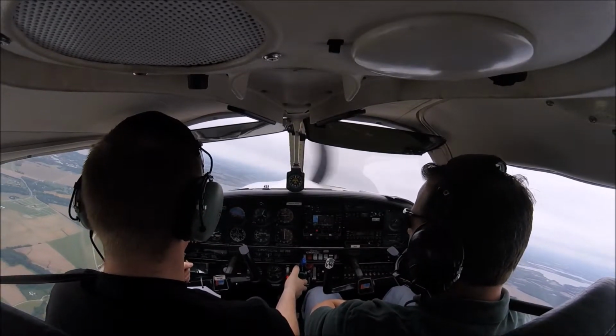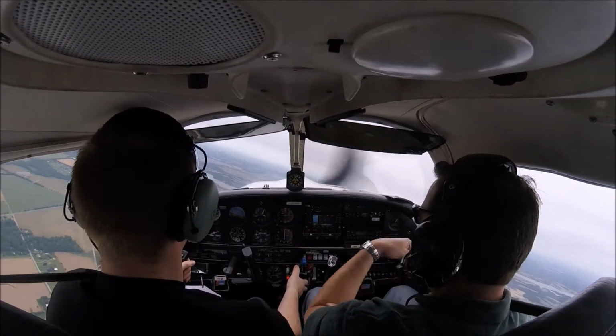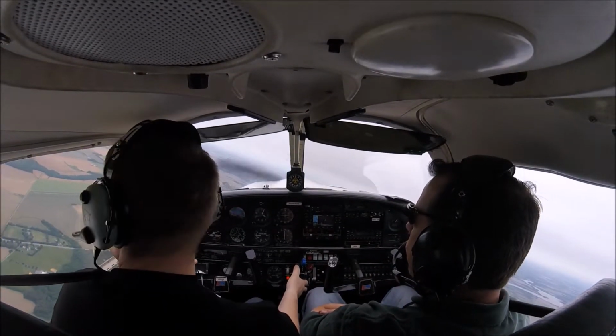Tower, November 32 Sierra Bravo, 10 miles southeast, inbound Quebec. November 32 Sierra Bravo, Martin Tower. Enter the left downwind runway 15, report midfield. Left downwind 15, report midfield.